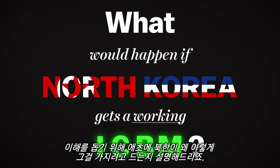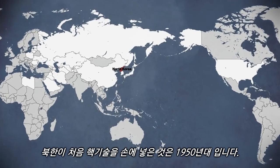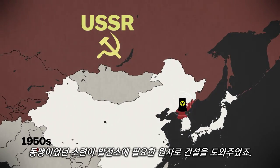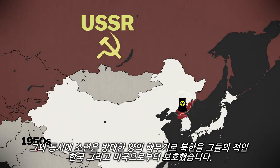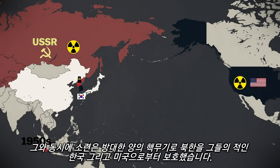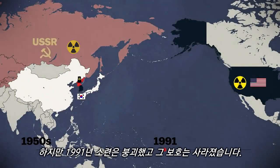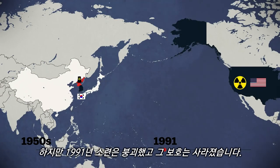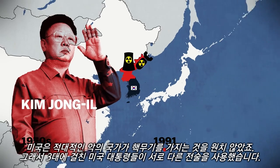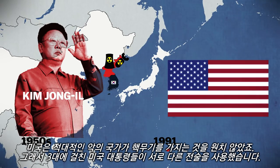It helps to understand why they want one in the first place. The North Koreans first got nuclear technology in the 1950s, when their ally, the Soviet Union, helped them build nuclear reactors for energy. At the same time, they were protected from their enemies, South Korea and the US, by the massive nuclear arsenal of the Soviet Union. But in 1991, when the Soviet Union collapsed, that protection went away. So North Korean dictator Kim Jong-il took matters into his own hands and started using the nuclear reactors to make weapons. The US didn't want an aggressive rogue state to have nuclear weapons, so 3 consecutive US presidents all tried different tactics to get North Korea to stop.